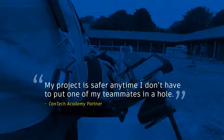Digging and shoring up is one of the most dangerous tasks on a construction site, especially when you are digging in an urban area and don't necessarily know what is below you. As one of the Contech Academy partners put it, my project is safer any time I don't have to put one of my teammates in a hole.